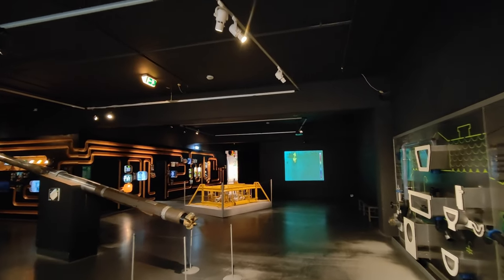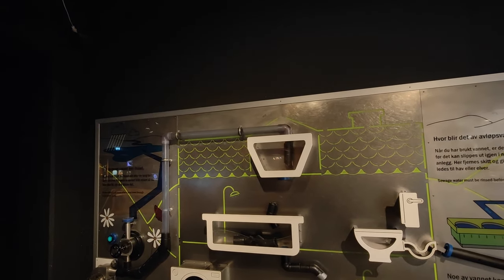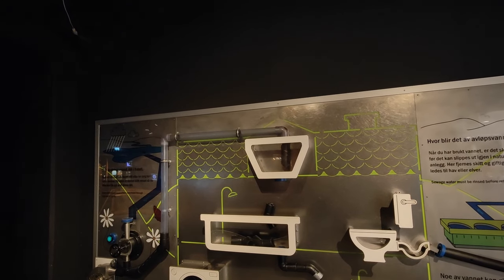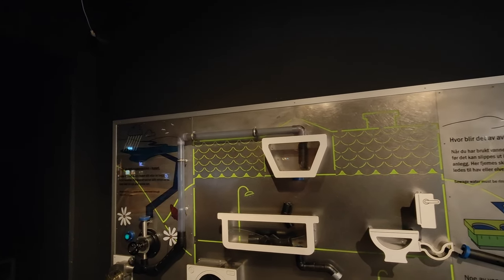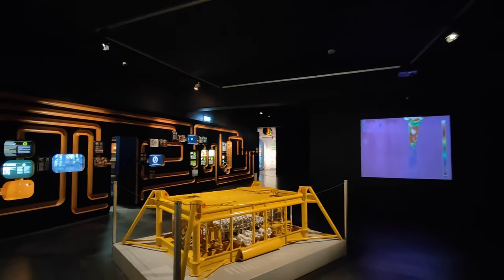I love all sciencey cool things. Where is this? Water waste from basin showers and baths can be recycled and used. Oh, this is a sewage water description. Lovely. Wow, what have we got in here?